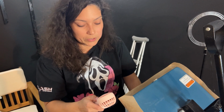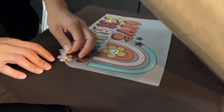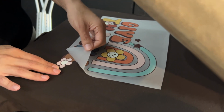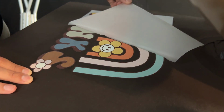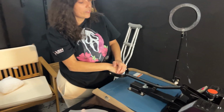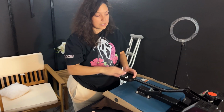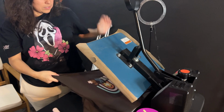We also have this band linked in our description as well. Lifesaver. I love these colors. Ooh, it's a vintage look. We're gonna solidify that for another 6 to 8 seconds. Alrighty.